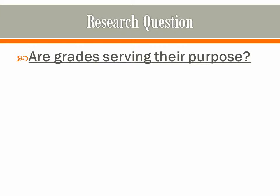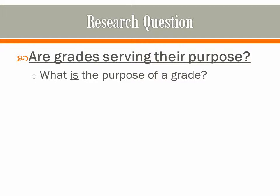Now, you'll probably agree that this is a really broad question, and there are a lot of questions that come to it. For example, what is the purpose of a grade? We kind of need to know that before we can decide whether or not grades are serving this purpose. Beyond that, though, we also look at what does the grade mean? We'll go into this much more deeply as I go through this presentation, but basically, we're trying to figure out how do we interpret the grade and what does the grade actually represent.